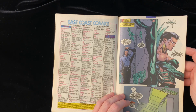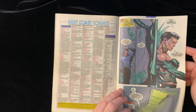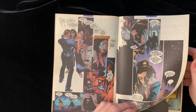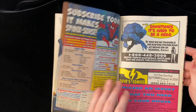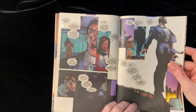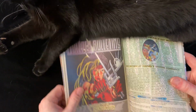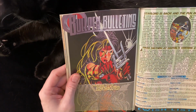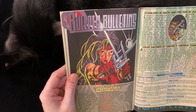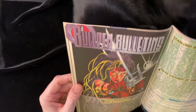And I didn't much care for that Madam Hydra revamp, reboot, whatever, however you want to call it. You can quibble with. And here's what was going on in the rest of the line at the time. The Mike Deodato Jr. and Peter Milligan.